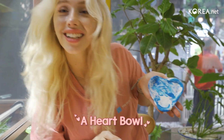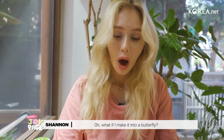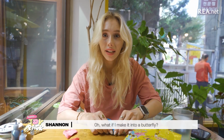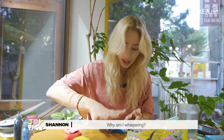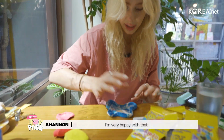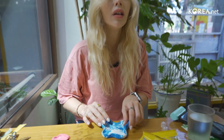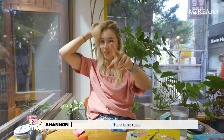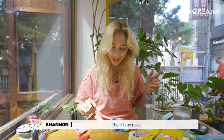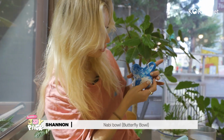Kinda looks like a heart. What if I make it into a butterfly? Why am I whispering? Okay, so now we've got our little butterfly bowl. I'm very happy with that. I don't know what I'm gonna use this for, but I think it's really cute. Okay, time's up. I made something that counts. There was no rules. Check the fine print, you guys. This is my nabi bowl.